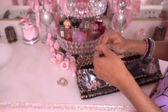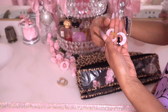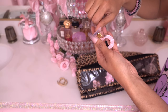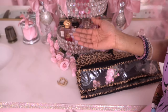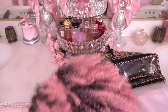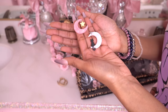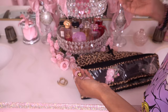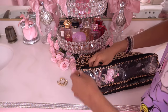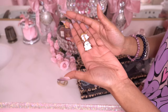And I have this little set. Let me show y'all, because each earring is different, which I love, but it's a set. It's like a cat. You guys see that little cat? Ooh. No, you guys don't see it because I'm dropping it all over the floor. It's like a little cat with a pink moon and a star. Keeping! Okay. Keeping these as well. They're like little pink ghosts.